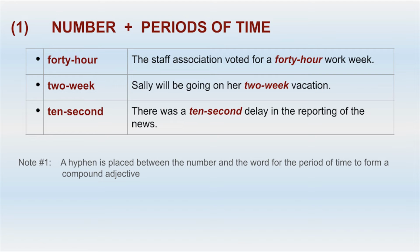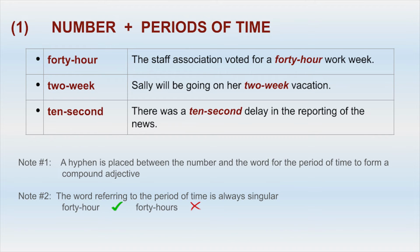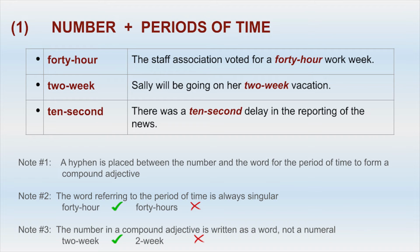Note number 1. A hyphen is placed between the number and the word for the period of time to form a compound adjective. Note number 2. The word referring to the period of time is always singular, so we say 40 hour, not 40 hours. And note number 3, the number in a compound adjective is written as a word, not a numeral. So 2 week, 2 would be written as a word and not as a numeral.